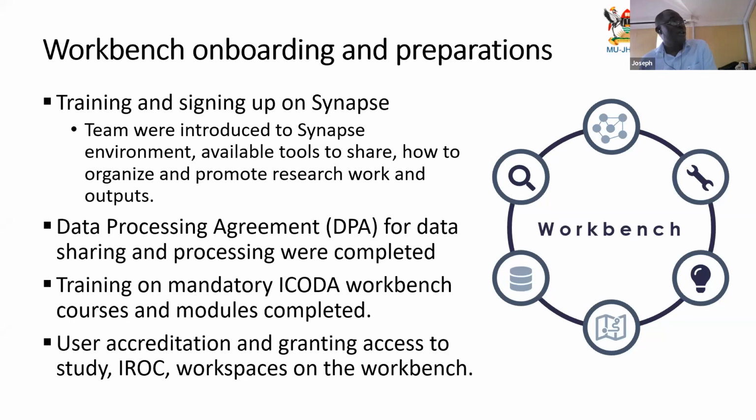So in terms of the workbench onboarding and preparation, our team were really naive about workbench sign-ups. So we had training and signing up, which introduced the team to the environment. The team was shown the available tools to share, and how to organize and promote research work and outputs within the environment. We did sign the data processing agreement, and further training on the mandatory ICODA workbench courses and modules. And finally, the team members were accredited and granted access to the IROC study workspace on the workbench.